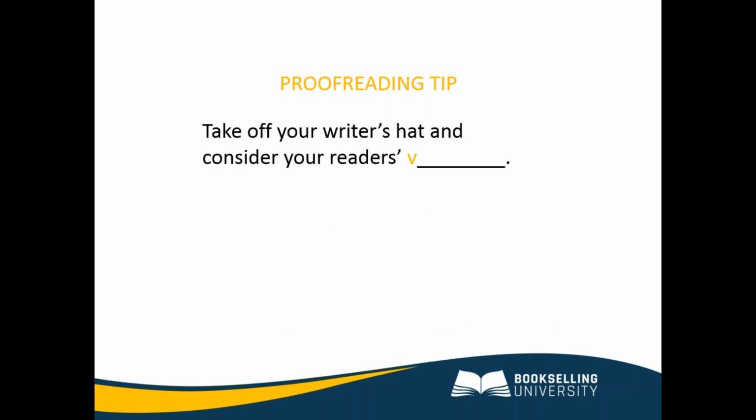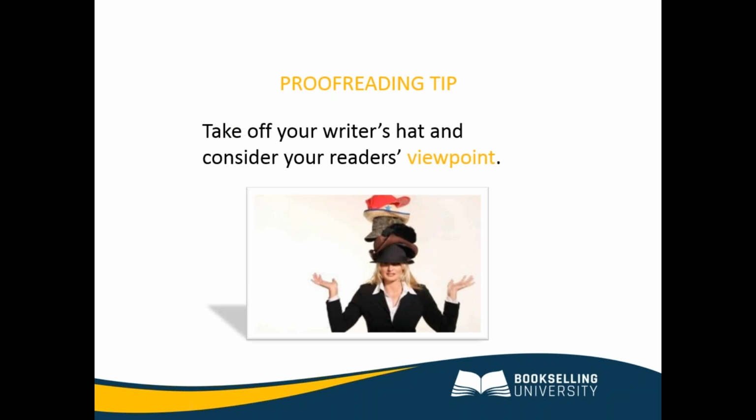As you do that, take off your writer's hat and consider your reader's viewpoint. Yes, you're changing hats. You're looking at it from the point of view of somebody in your target audience. So keep that in mind as you're rereading it.